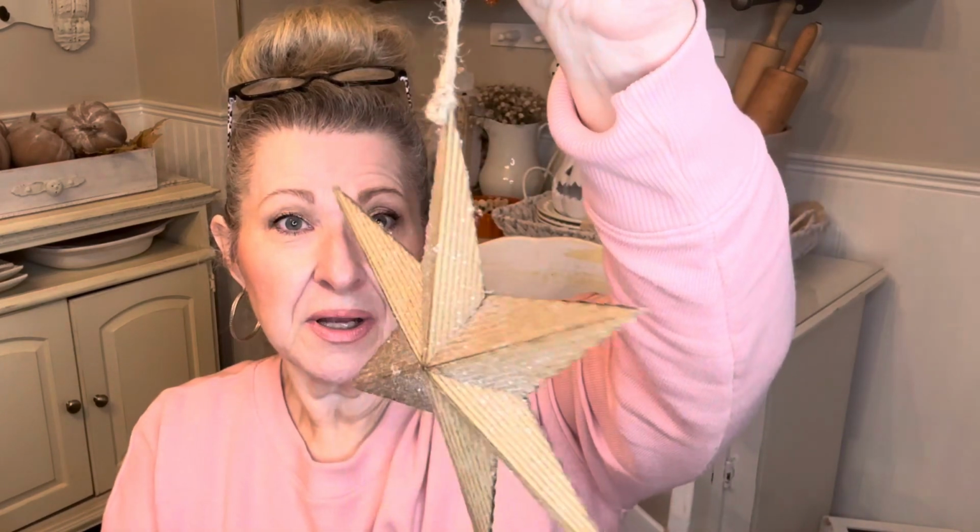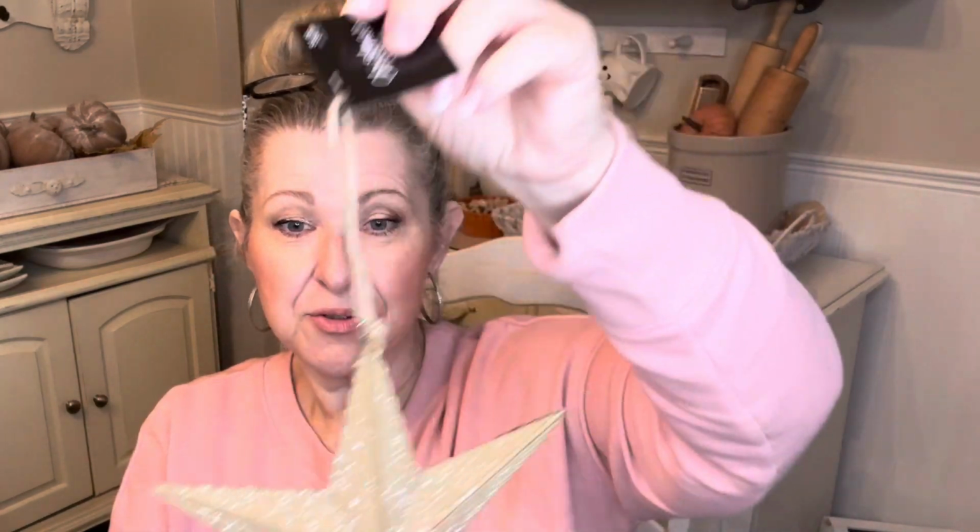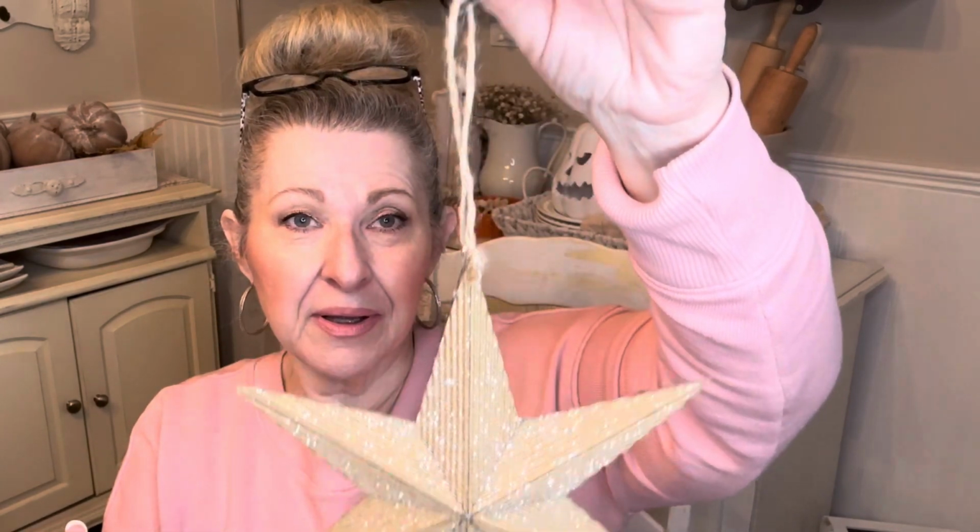Okay, a few more things. I needed some white taper candles. I'll tell you why soon. And these candles were $7.99, and I got 12 of them for my Christmas tree upstairs because I don't like to put a lot of decor on it. And I found these cute little stars. They're sort of like corrugated paper with some glitter on it. And I got six of those, and they were $4.99.